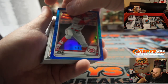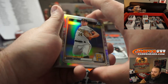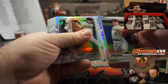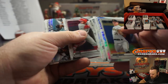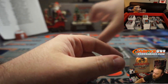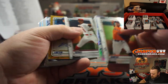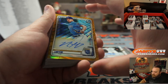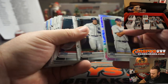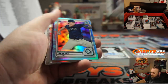Mike Ciani, blue, to 150 for the Cincinnati Reds, Michael Golder, and Trey Cruz. Bowman first auto for the Tigers, Michael Belfi. Nick Lofton, gold wave auto, another one for the Royals, Josh Pruce. Heston Kjerstad, glimpse of greatness for the Orioles. Heston Kjerstad for the Orioles again.